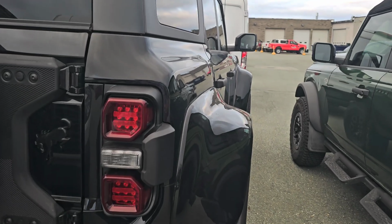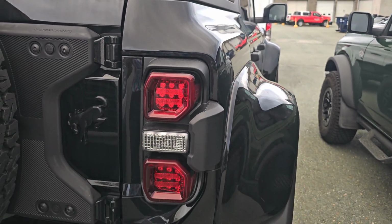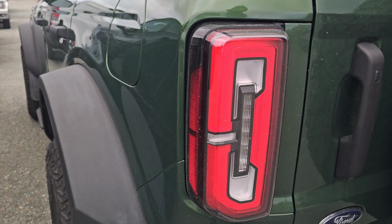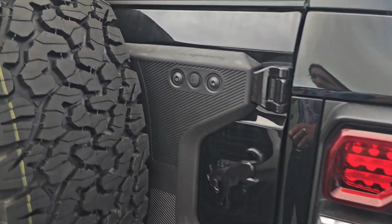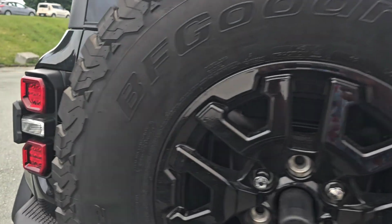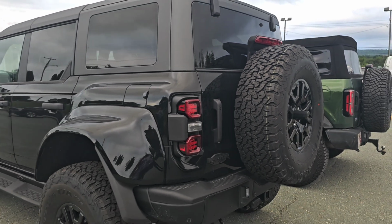Now I love these lights here. Really love how they're 3D. They look like they're multi-piece lights. These, of course, no complaints whatsoever. But I am preferring the lights on the Bronco Raptor. You've got the added support for the tailgate to hold this huge tire. Love the fact that it comes with BF Goodrich KO2s.